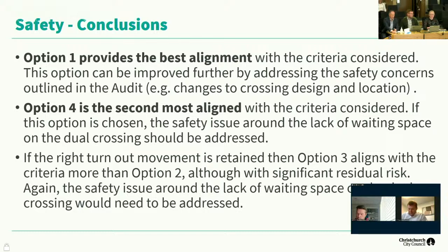So I think if we can make it through the presentation and then take questions, if that's okay. So just to address any issues around network effects with a closure of the right turn, I'd like to introduce John Faulkner from QTP, who's undertaken the modelling for us.